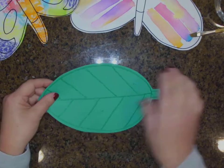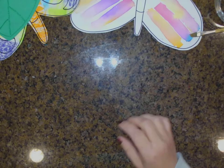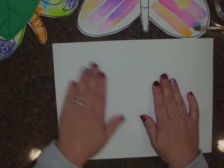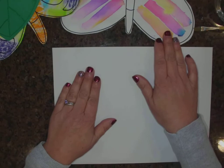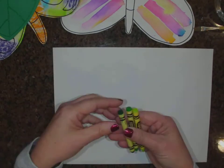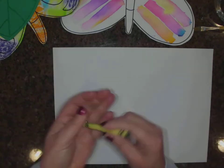So I'm going to just keep this leaf right here. But if I didn't have green paper at home, I would take one of my own pieces of paper, and I'm just going to use half of it for right now. What I'm going to do is take three different colors of green. If you only have one, then just use one. Maybe use green with a little bit of yellow. This is a yellow green, but you could just use green with yellow.